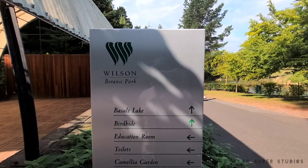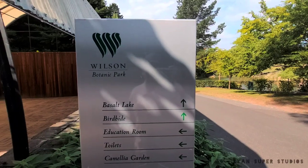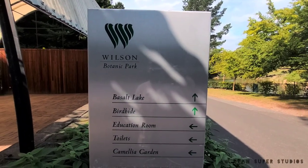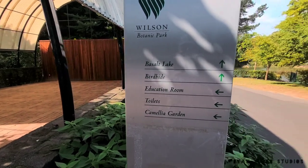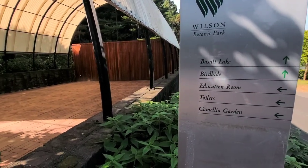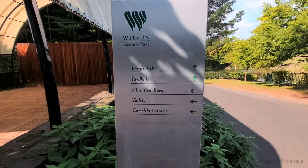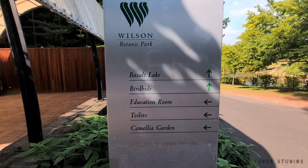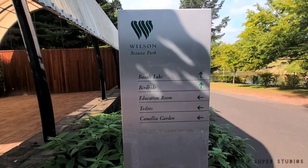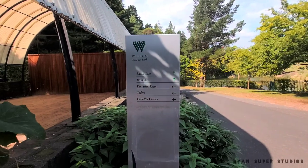So should we go further down that way? Let's see what else they have in there. Basalt Lake, bird hide, education room this way, toilets this way, and camellia garden this way as well. Might just go quickly and see if there's some. I'm more interested in the bird hide. Let's go and see if there's any birds there. If not, then we're gonna go back.